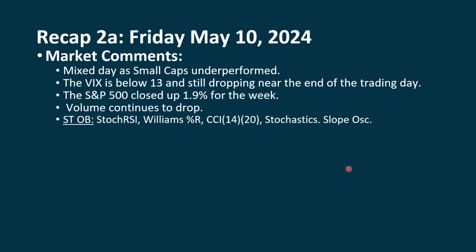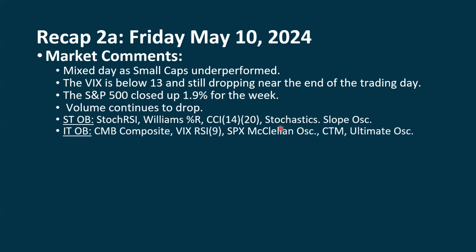On a short-term basis, we just have one more addition here. The slope oscillator is starting to get extreme positive. The other ones, the Stochastic RSI, the Williams %R, the CCI 14 and 20, and the stochastics, they've been on this list now for the last number of days. Intermediate term, we have the ultimate oscillator. That's a new addition. The CMB composite, which is, I believe, the fourth day now that it's extreme. The VIX, as we measure it using the RSI based on 9 periods, that's dropping down a little bit more as the VIX continues to fall. Again, just suggesting that maybe it's falling a little too far, too fast. The S&P McClellan oscillator and the Sean trend meter. Long term, seems like for all of 2024, I've had this on the list.